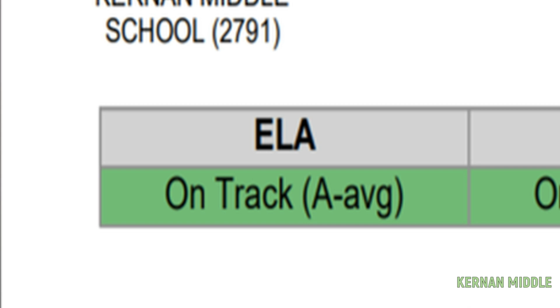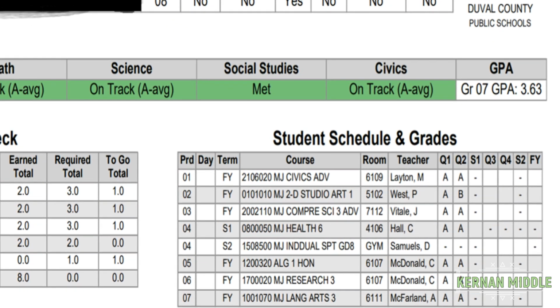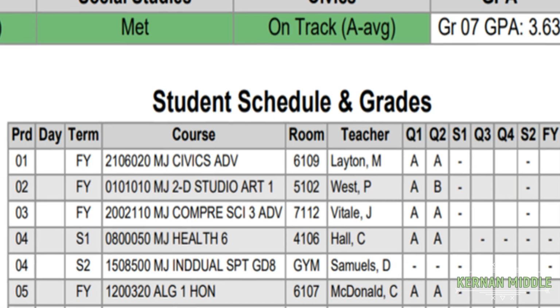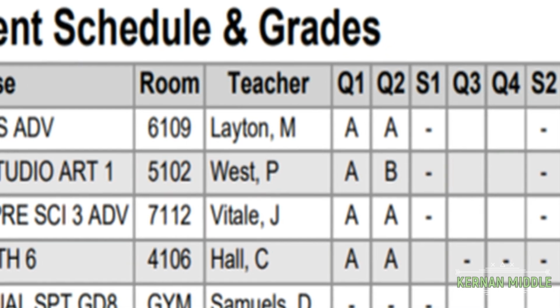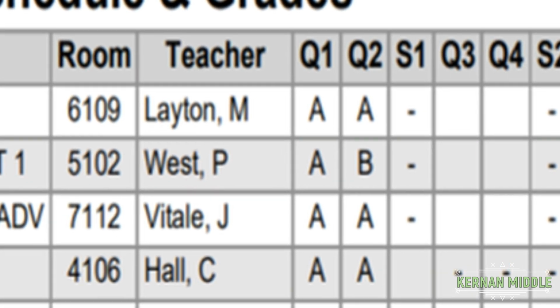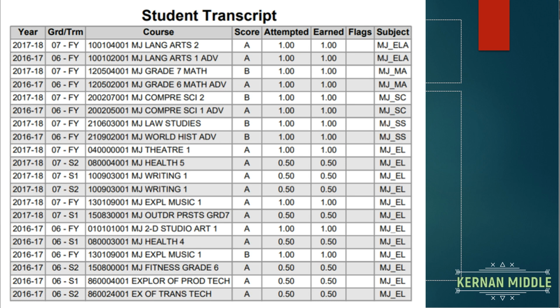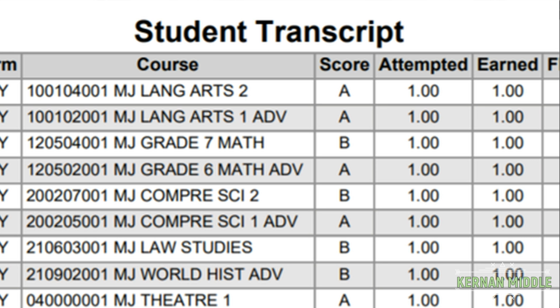The next thing we will take a look at is your child's quarter 1 and 2 grades. You can see those on your middle school promotion tracker on the right-hand side. Please review your child's quarter 1 and quarter 2 grades at this time. The next slide shows your child's overall student transcript and the final grades they earned in each course completed in middle school. Here you will see an extensive listing of all of the grades that they've earned so far.